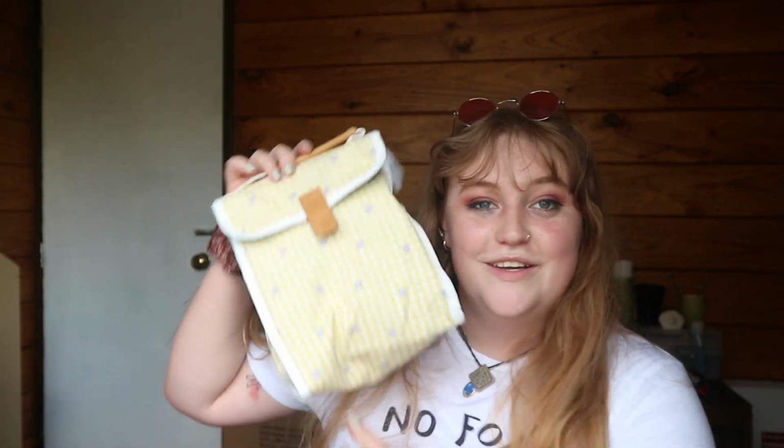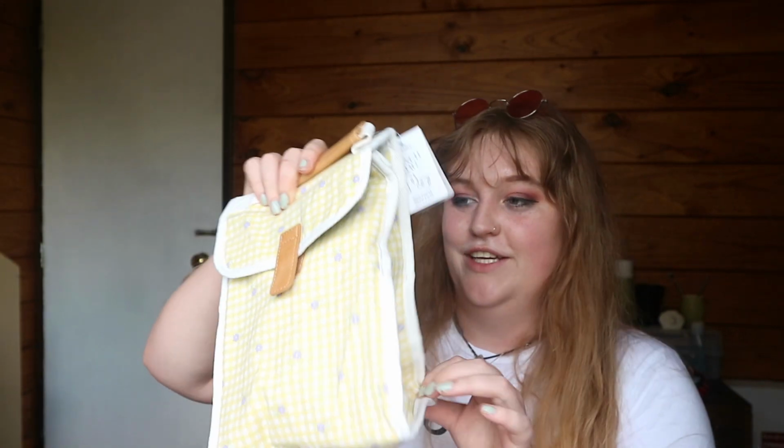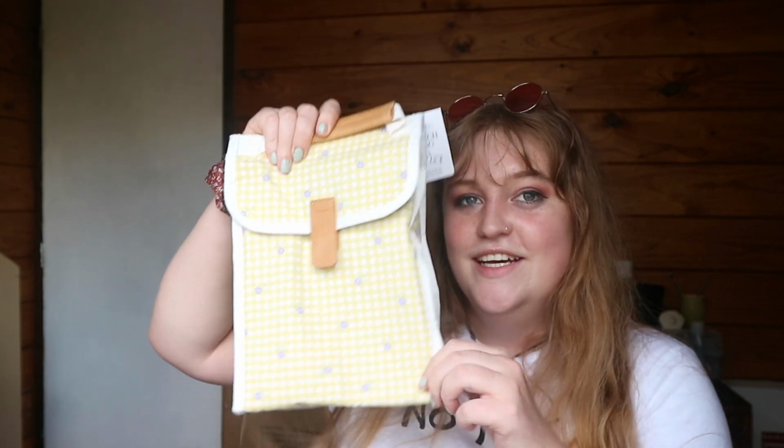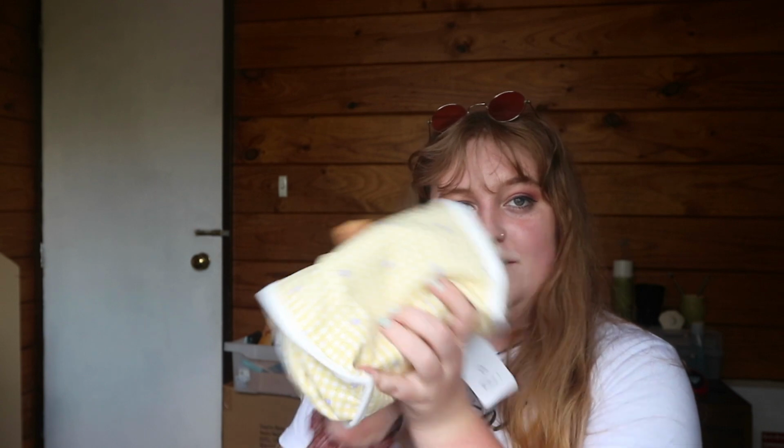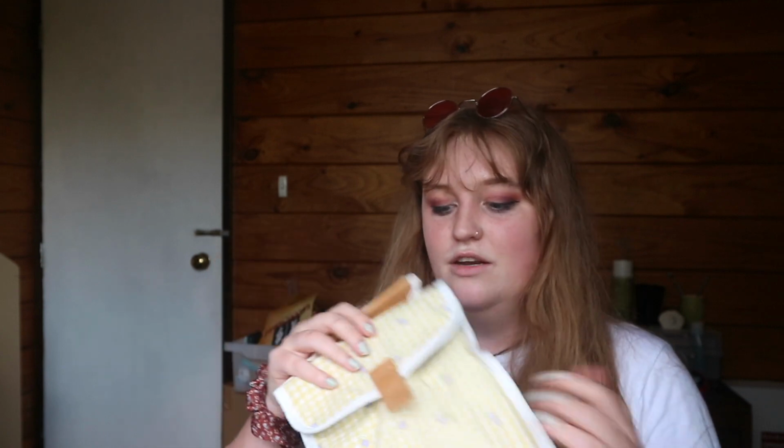And then from Cotton On, I got this really cute little lunch bag. I absolutely love it. It is so cute. This was like $5 with another purchase. And I thought this would be great because I could bend it down if I need to, and it's not boxy like a regular lunchbox, so I can fit it in my bag, especially once I've eaten my lunch. I can just scrunch it down.